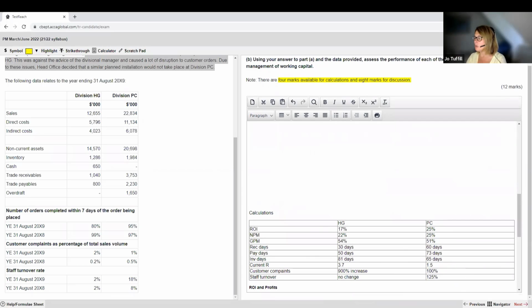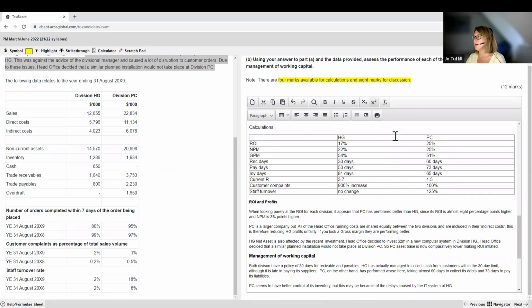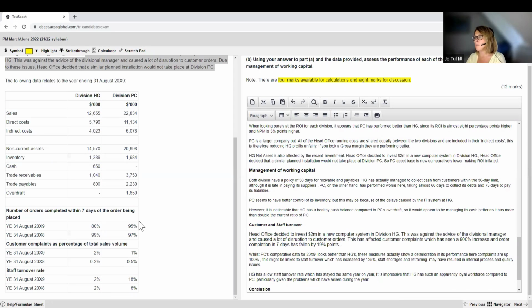So you need to make sure you do enough calculations to get those 4 marks, and then think about structuring your answer to get the 8 marks. So I probably would have spent most of my time talking about ROI and profits and working capital, brushed on customer because it's there and it's easy to say what's happened, and then do a quick conclusion.